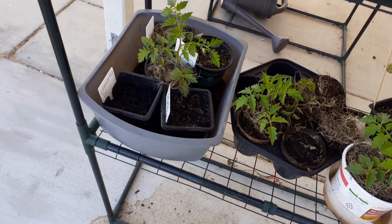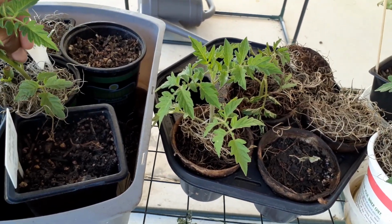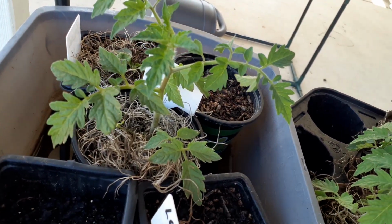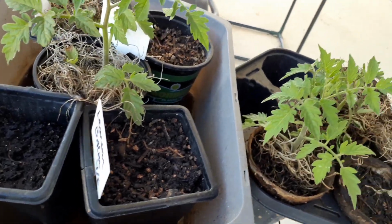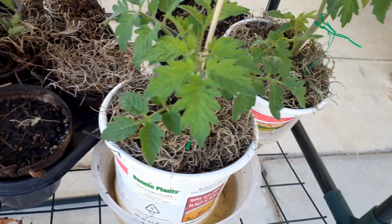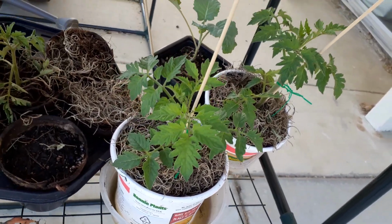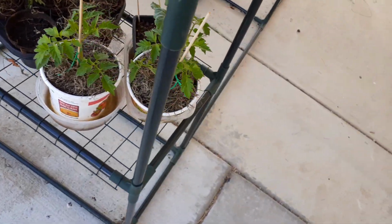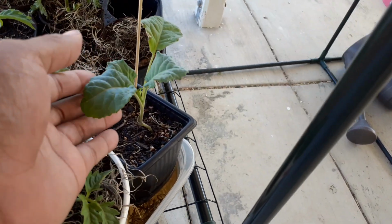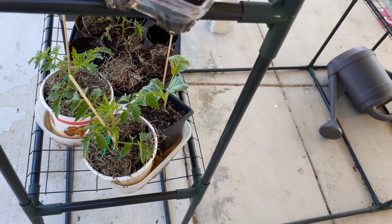Then we come over here and we have some more. What are you? Chocolate. This is a chocolate tomato that I grew from seed. The rest of these, the truth is, I don't know. I think some of them are chocolate tomatoes and some are the black cherries, because them are the only two I'm growing. This right here, I have no idea because the tag blew off of it. So we're gonna wait and see.